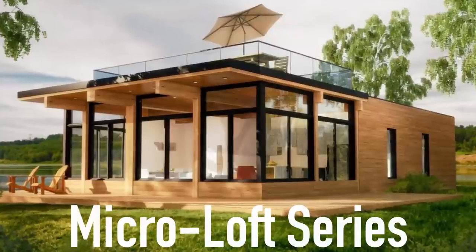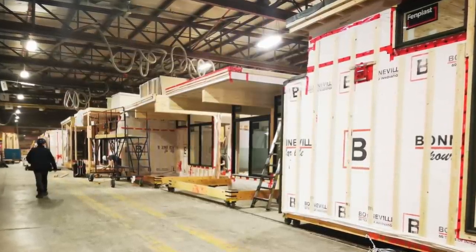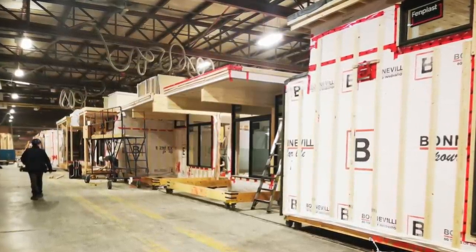The company I'm talking about goes by the name of Bonneville Homes, specifically their Microloft Series, and I'm going to tell you up front, these will not disappoint. Not only do these folks build some of the coolest looking homes available, but quality is such a priority for them that in 1977, they opened their own factory because they couldn't find anything else that met their standard of quality and speed. Now that is what you call commitment. Buckle in because these homes are an absolute treat.